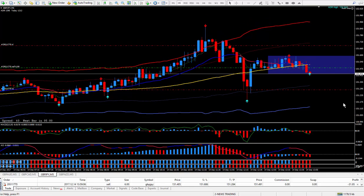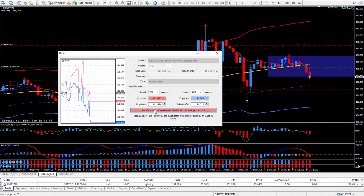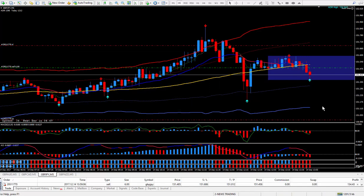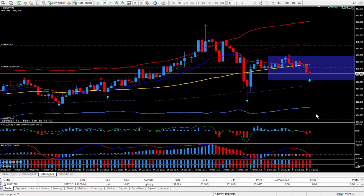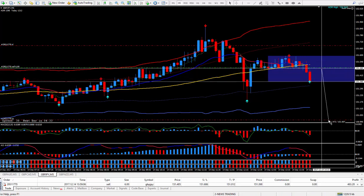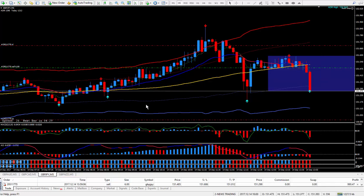I gotta see if I can adjust that a little bit more. Okay, the news is coming in now. I have a 20 pip stop here. 20 pips. And I put this a lot more, just in case it takes off. 45, 46 pips. Did 6 lots.